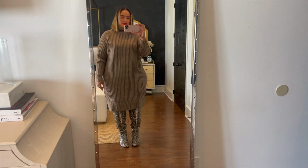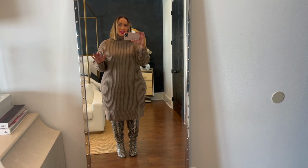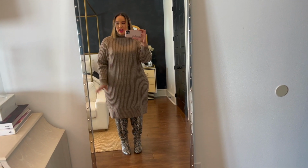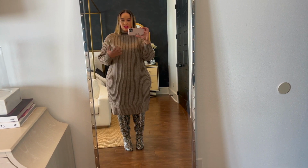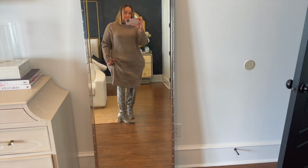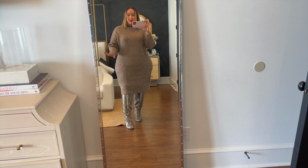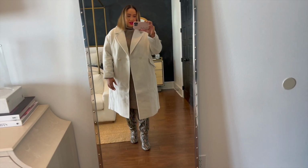Fits great. I like the length. It's very cozy, very warm. I'm getting hot because it's not that cold right now. But H&M stuff goes so fast. I normally wear like an 18-20 and I'm always able to fit their XXL sweater dresses really well, because H&M runs pretty generous. And I'm wearing my boots from Eloquii because I love these. They are wide calf. Posted them in my boot haul a couple weeks ago.